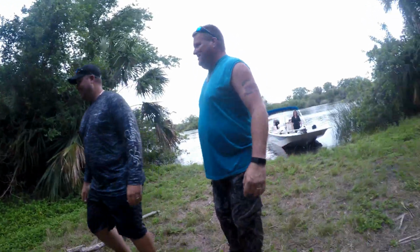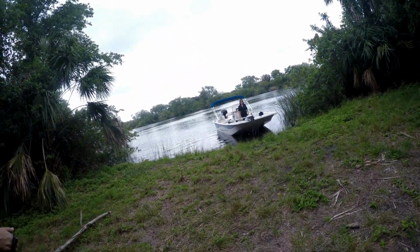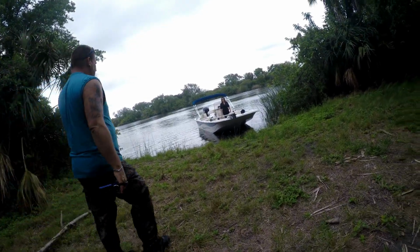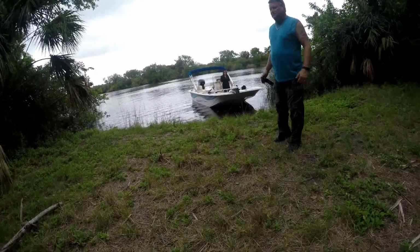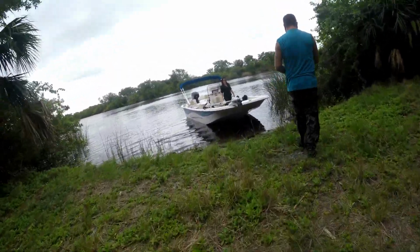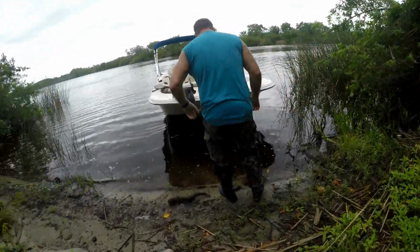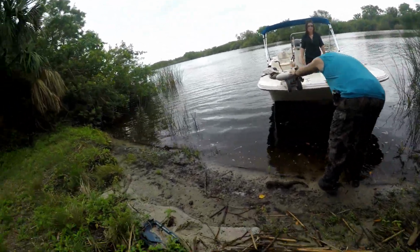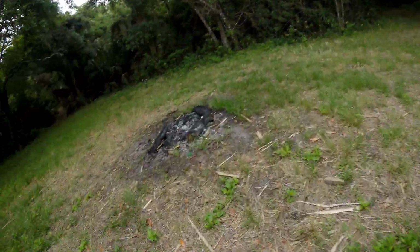Can you get here by car? Yeah. That's a road. She's not going to float away or anything, is she? You know how to drive a boat? Want to put that anchor out? Or just pull it? Your feet will get wet. You got a tie? Yeah, one good pull.